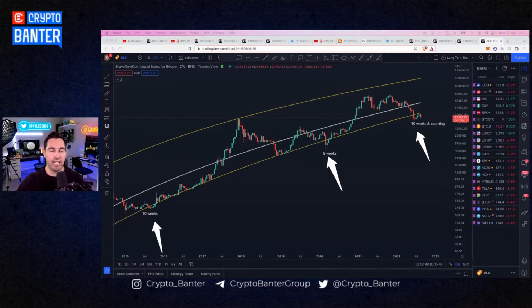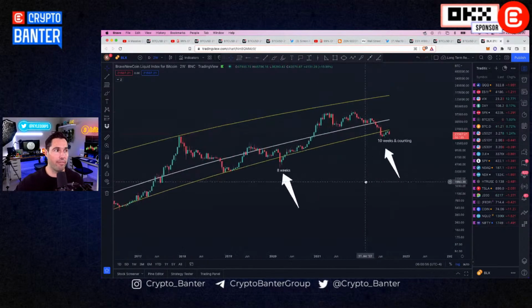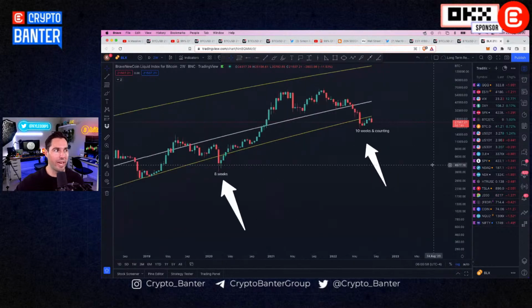Bitcoin's price is currently $21,507. And as you can see over here by the long-term regression curve, we are now just 6 days away from closing its 12th week outside of those lower bands. This is something that we've covered on many of the shows before.